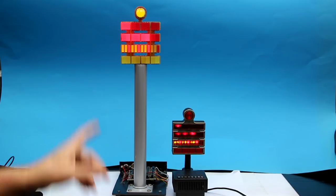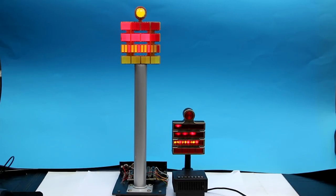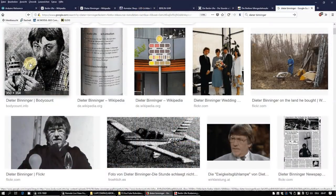And so let's go back a little bit into the history of this clock. So here are a few pictures of the inventor, Dieter Binninger, who originally was a watchmaker and only later became an inventor. He was kind of a bit obsessed with his set theory clock. You can see him here holding the little model you just saw a few minutes ago in real life. And here are some photos when he was older.